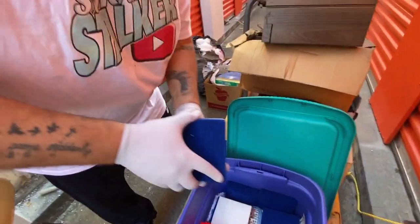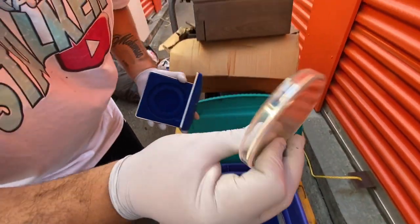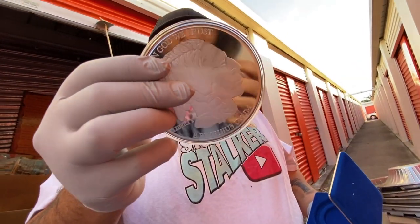Open them. Ooh, this one's heavier. So that's one. And? Look at the thickness on that one. That one's thicker? Yeah. That one is a quarter? Wait, is it a quarter? You can't spend this. I know.